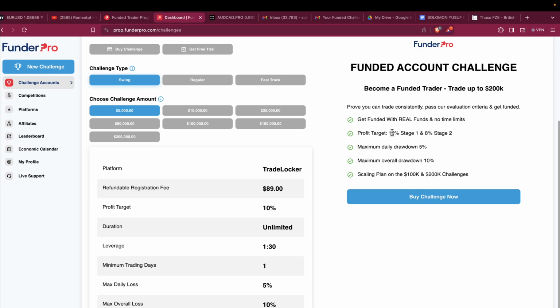So you have a profit target of 10% for stage 1 and 8% for stage 2. That means I will need to make $20,000 on this my challenge account. What a huge journey it will be for me. So the next is 8%, and then maximum daily drawdown is 5%, just like many other prop firms, and then maximum overall drawdown is 10%. How unique it is. Scaling plan on the 100k and other challenges.